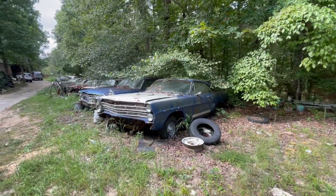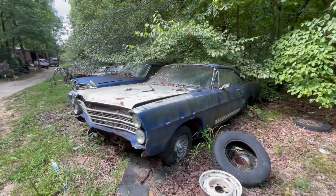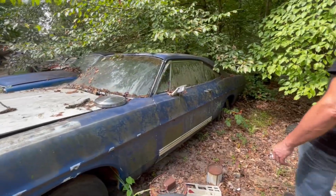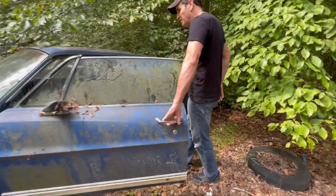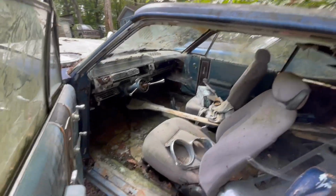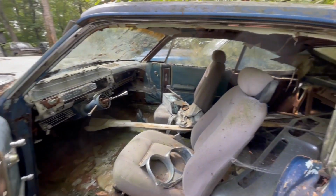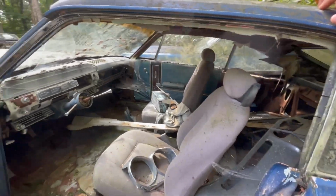Now, what about this blue one? This is for sale. Wow. Yeah, this is for sale as a whole car. This is very cool. It's funny you picked that out. It is cool. That's why I picked it out. Very cool. It's got aftermarket seats in it, but the floors are not rotted through. They're rusty. Part of the dash is missing. The bumper is in the back seat. Oh, where else would it be?